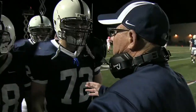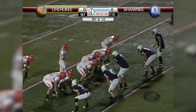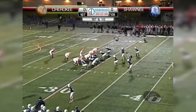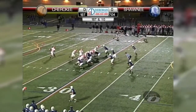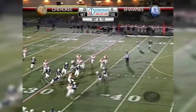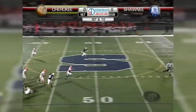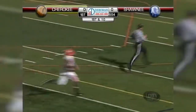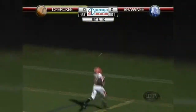And on the ensuing possession, Chiefs running back Zaire Williams goes to work on Cherokee's ground attack. Here come the Chiefs with Zaire Williams in the backfield. They're going to fake it to him, pitch it to the left. Zaire Williams in the open field. No one can bring him down. He's going across the 50. He's got one guy to beat, and he's not going to catch him. Zaire Williams will walk into the end zone.